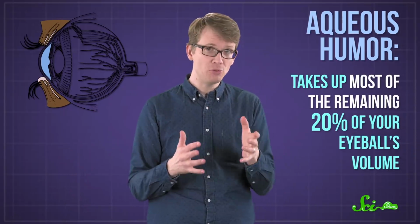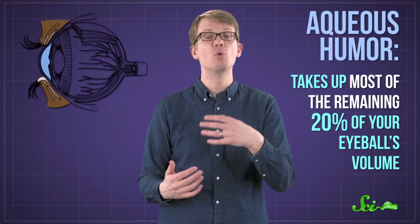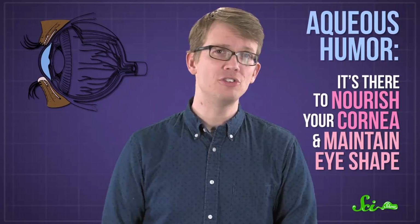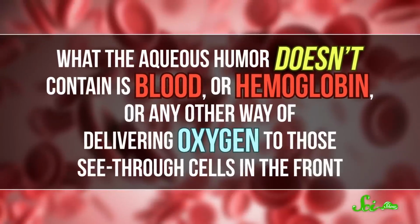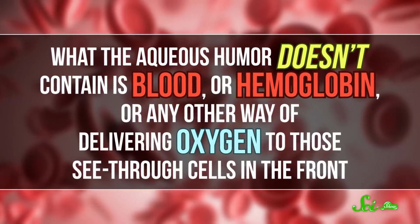That gel takes up most of the remaining 20% of your eyeball's volume, and as the name suggests, it's more watery than the vitreous humor. It's there to nourish your cornea, in addition to making sure your eye remains the right shape. What it doesn't contain is blood or hemoglobin or any other way of delivering oxygen to those see-through cells in the front, which makes sense because you wouldn't want red stuff getting in the way of you seeing things.